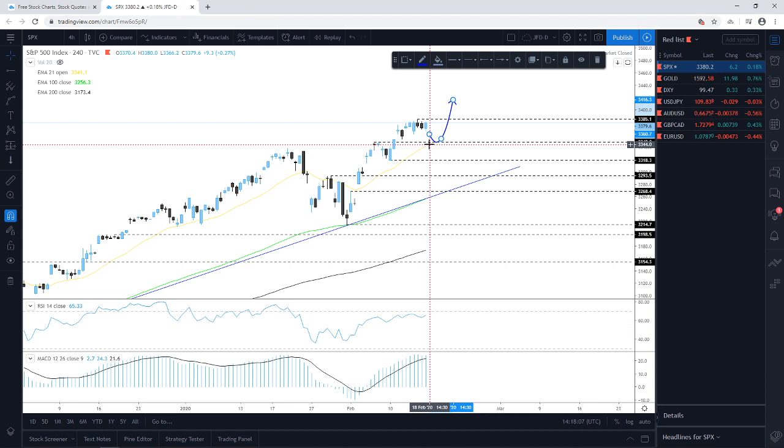So something like this could be possible, of course, but if this area starts failing to hold and we see a slide below it, then we could consider a deeper extension to the downside. But don't forget that all this move lower could still be seen as a temporary correction before another leg of buying. For now, from the very short-term perspective, we may see a bit of a correction. Looking at the cash index, we can see that the price is currently balancing around the 3,368 zone.